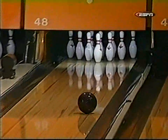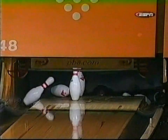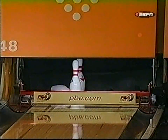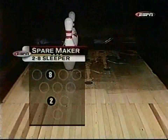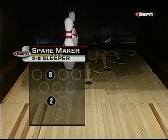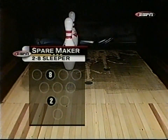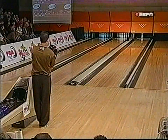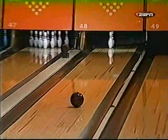This is the problem that the right lane is giving everybody. A little hang down the lane, that ball just not catching enough of the head pin, leaving the 2-8, and not an easy spare. Cover both pins with the ball. He should move right of target, right of his strike target, allowing the ball to hook into the 2-8. Needs a hook. Wow.